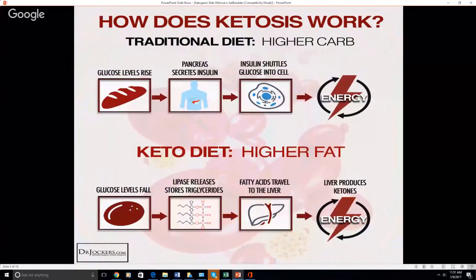And so basically, in a traditional diet, we eat something that's higher in carbs, right? The typical modern American food pyramid has carbohydrates and starches at the bottom. So if somebody eats bread or rice or something like that, glucose goes up, sugar in the bloodstream goes up. So the pancreas secretes insulin. Insulin's job is to take glucose, put it in the cell, and produce energy. Now, insulin also produces inflammation.